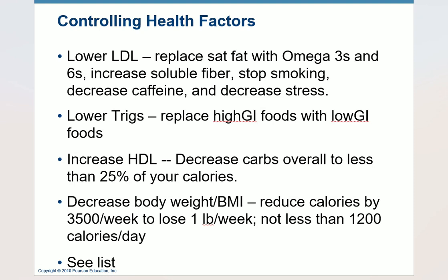To increase your HDL, your good fats, your good cholesterol, lower your carb intake overall to less than 25% of your calories. So anything with sugar, flour. Think white out, okay? White out. Use the brown rice. Use the whole grain breads. Less than 25% of that.